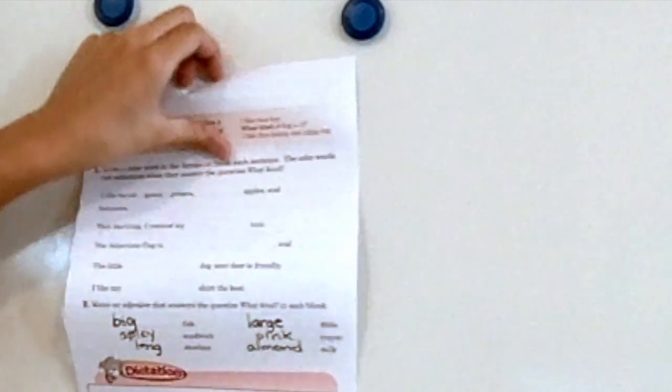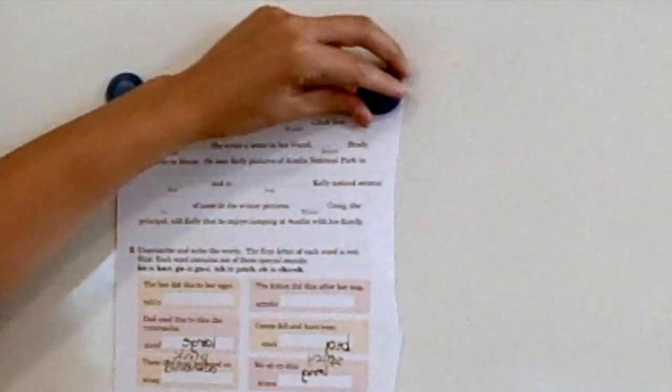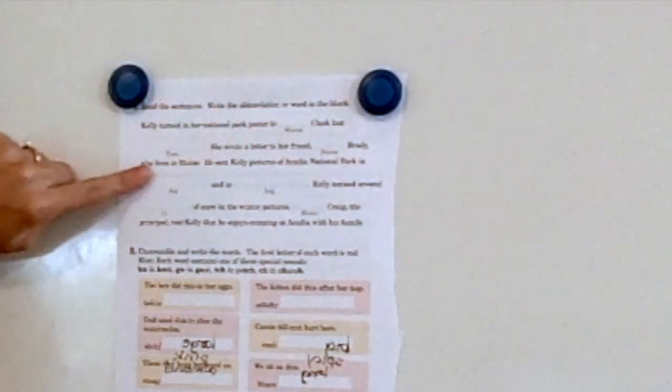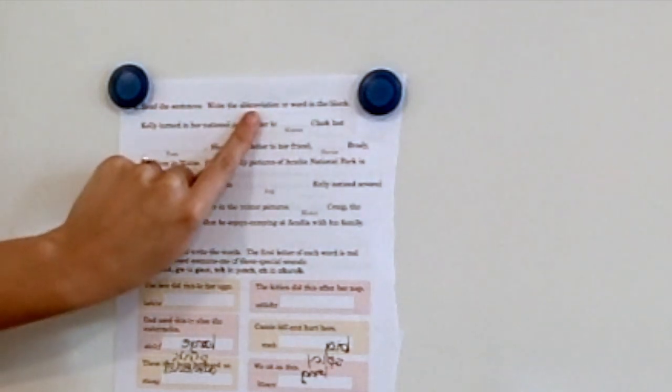Okay, very good. Now that we've completed that, let's go to page 254 and complete question 1. You guys are doing a great job keeping up. All right. Page 254, question 1. It says to read the sentences and write the abbreviation or word in the blank. Do you guys remember what abbreviations are? Yeah, they're the shorter way to write a word.